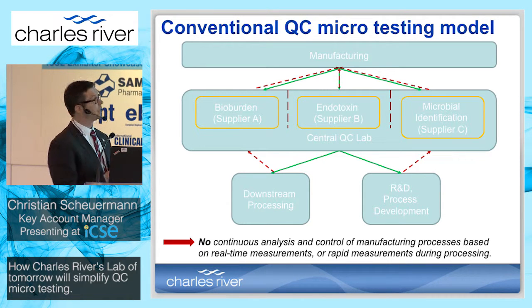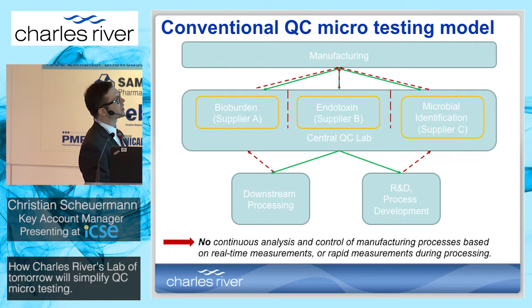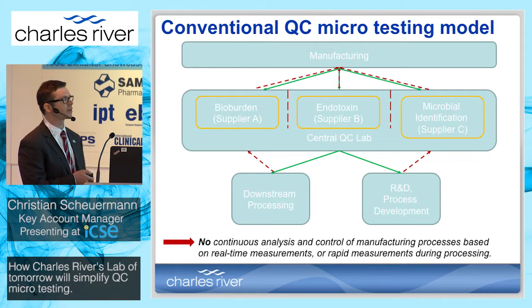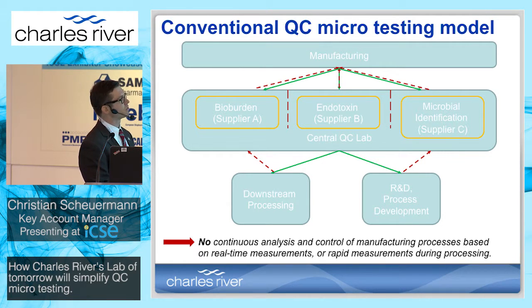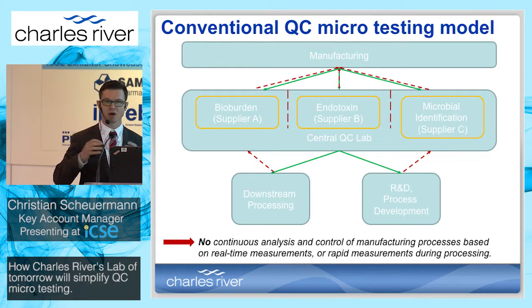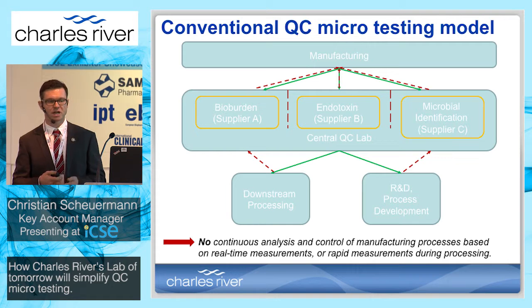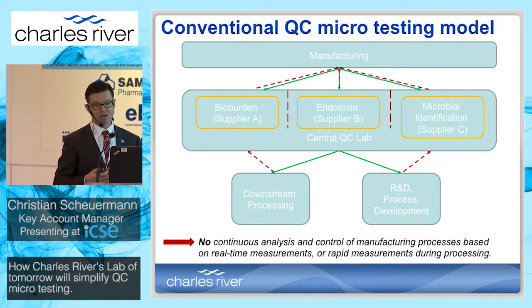This is costing money. On the other hand, if there are reasons for process improvement that you would like to work on with R&D process development, or if you have further downstream activities, these decisions are pending on the decisions coming from the central QC lab. So we have here a clear separation of the whole process, and this does not offer a continuous analysis and control of manufacturing processes based on real-time measurements or rapid measurements while the process is ongoing.